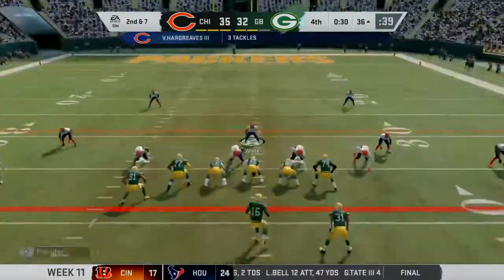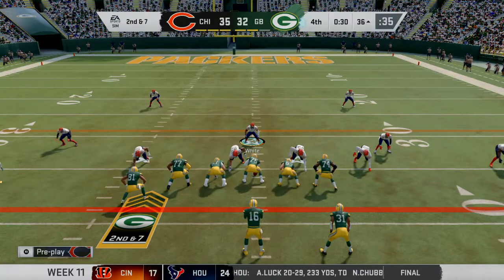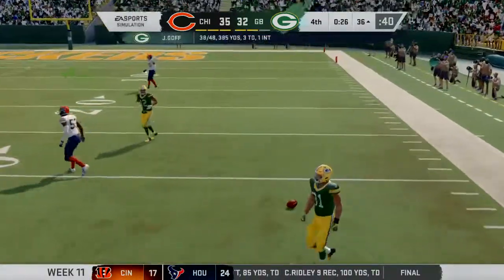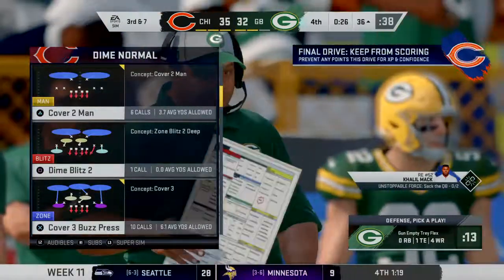Four receivers now in the formation. 3 to the left, 1 to the right on 2nd and 7. He'll look to throw. Pass incomplete. The intended receiver was David Johnson. And now it's 3rd down.